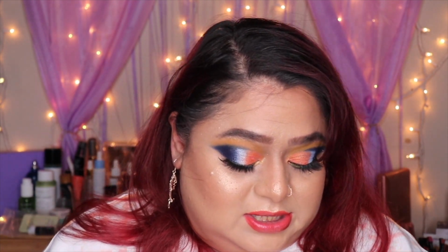Some primers? Sure, let's go with primers. This is the Tarte Double Duty Beauty primer, base tape, hydrating primer. This is actually really good. I really did like it. I would definitely purchase this because I did feel like it was hydrating and it feels really nice. I like the formula of it.